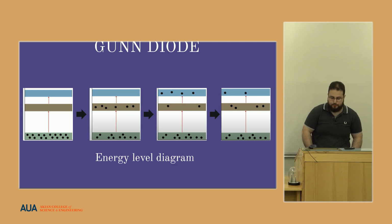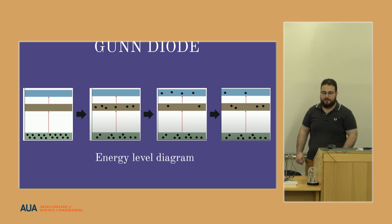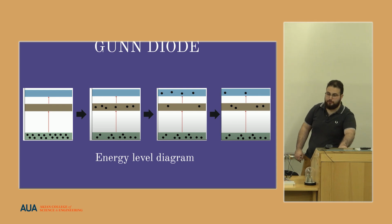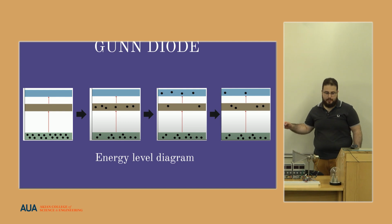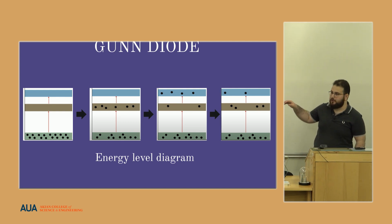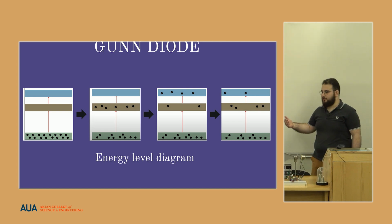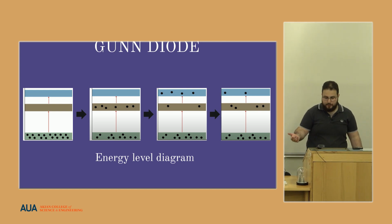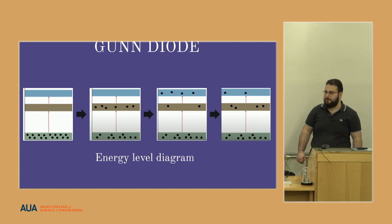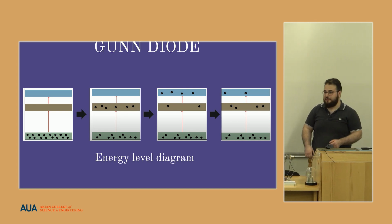After applying the maximum voltage difference, we can see that the majority of electrons are now going upwards to the highest energy level. In this situation, the speed of electrons is getting lower, so the current within the diode is starting to attenuate. This is the effect.